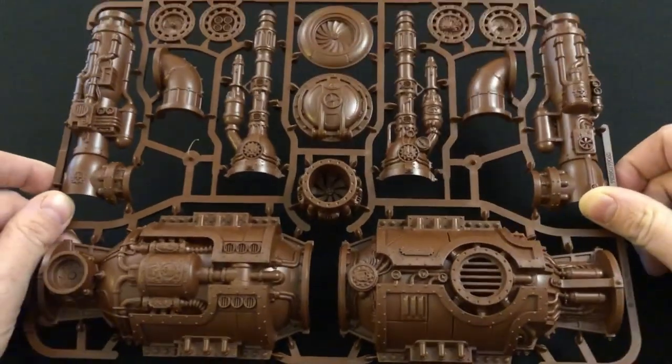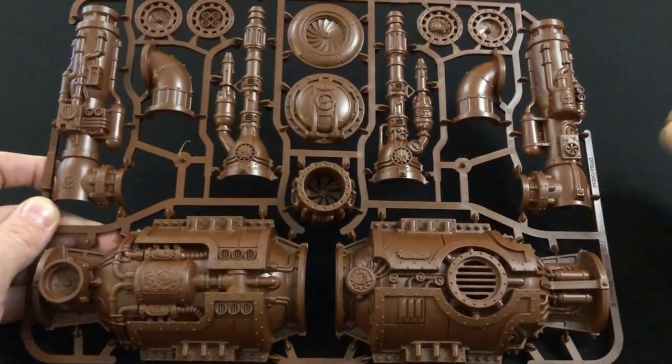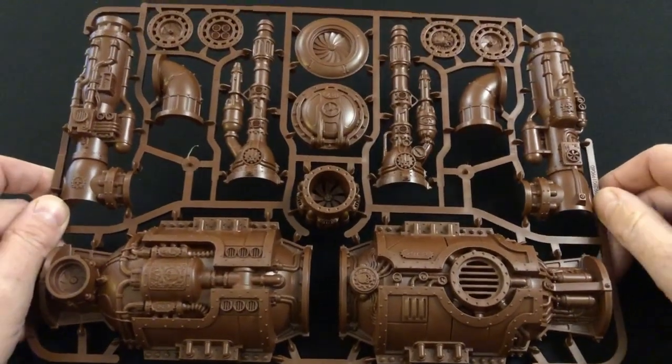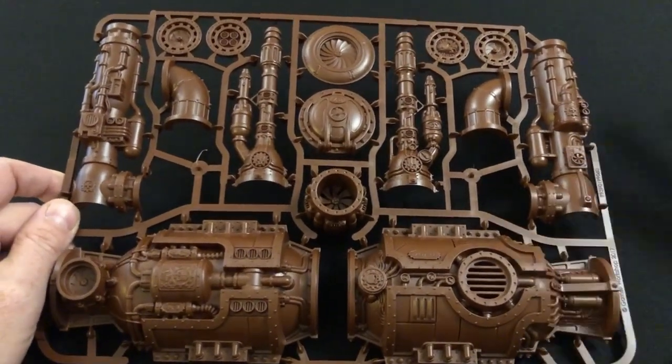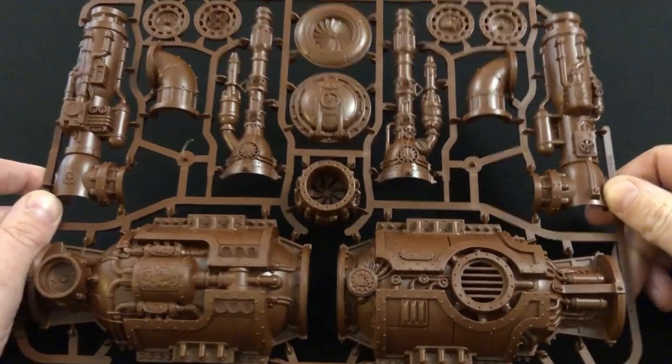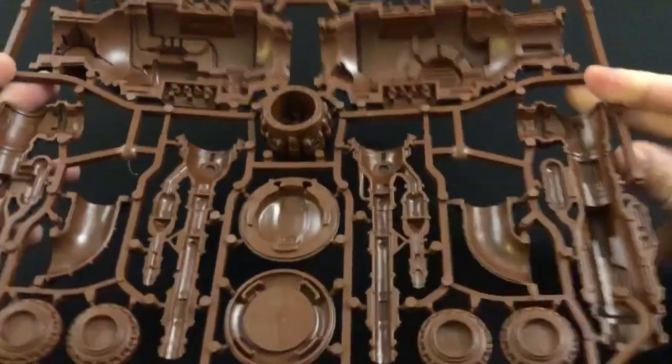Because they have given us pipes in previous issues, they've given us the plasma coils, and it all works together and you can attach it together and make big sprawling industrial complexes. It's good stuff. But that's enough of that. Let's take a look at the magazine itself.